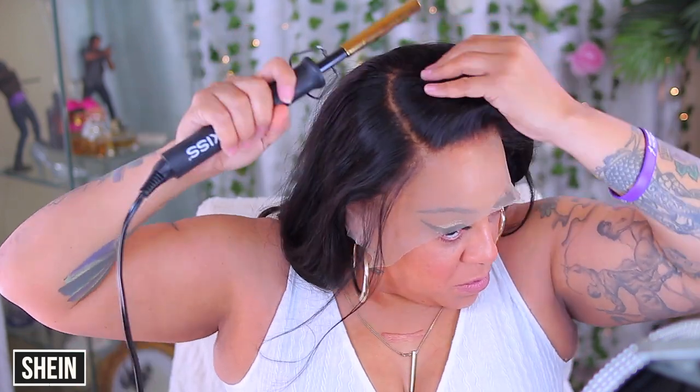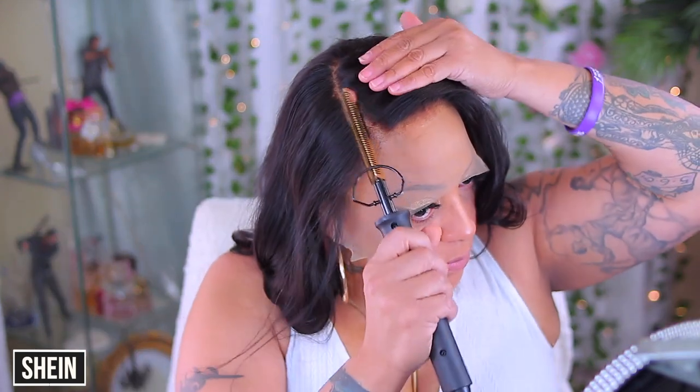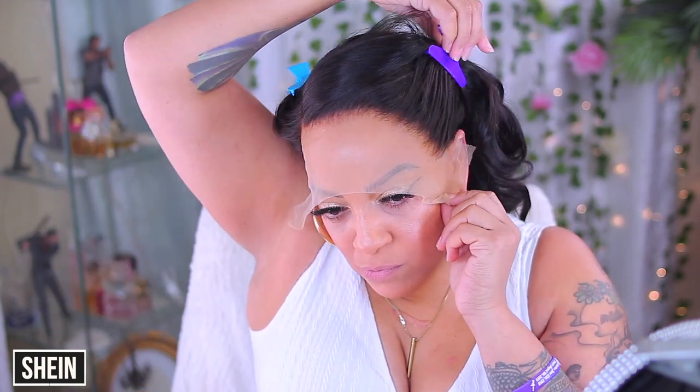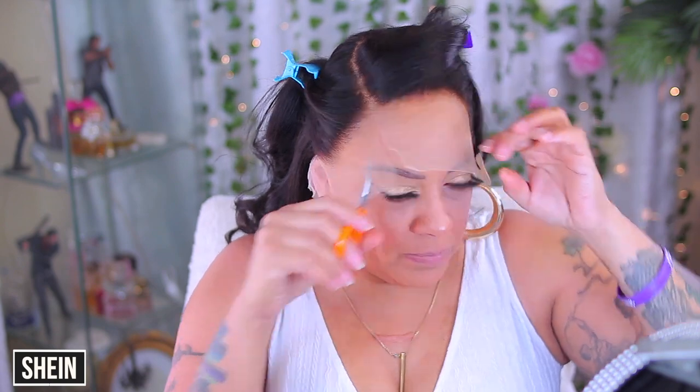It's a cheaper price wig. It's more affordable, it's more inexpensive. So you'll definitely have to do a little bit of things to it. But if you're up for that, then by all means, you can definitely get this unit.